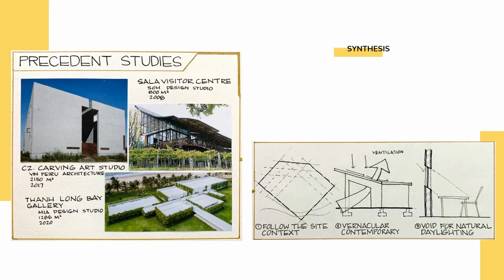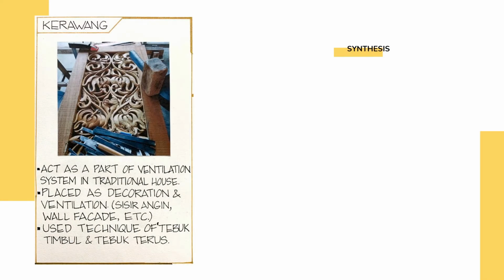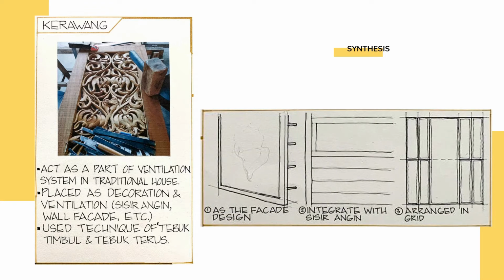Kerawang or filigree is the main focus of the subject in building this art and handicraft center. Despite being a decorative element, Kerawang acts as part of the ventilation system in traditional houses, usually placed as sisir angin, wall facade, and others. By using the technique of tebuk timbul and tebuk terus, some elements were cut through and allowed air to pass through. In this design, the Kerawang can be used as the facade design and arranged in a grid system. Sisir angin can also be implemented in the design.